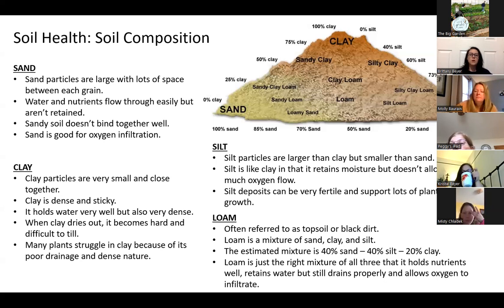It's often referred to as topsoil or black dirt. It's a mixture of sand, clay, and silt. The estimated mixture is 40% sand, 40% silt, and 20% clay. Loam is just the right mixture of all three: it holds nutrients well, retains water, but still drains properly and allows oxygen to infiltrate.